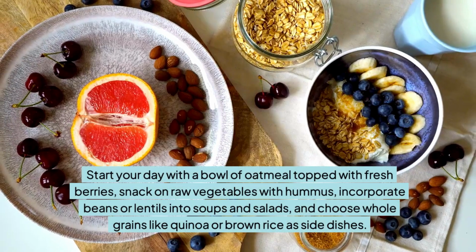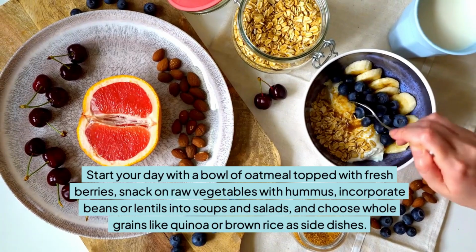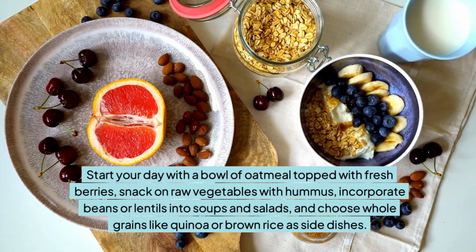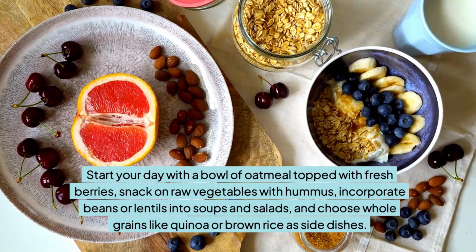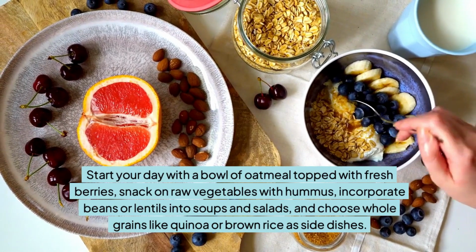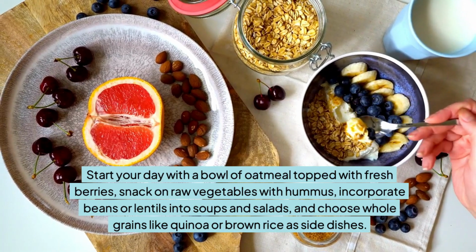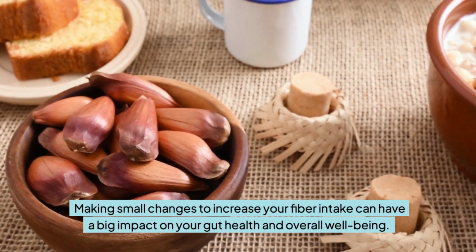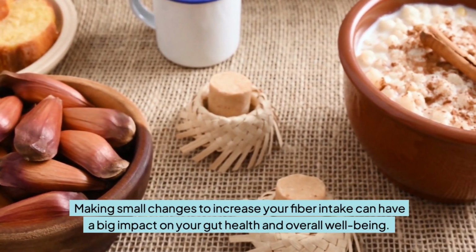Start your day with a bowl of oatmeal topped with fresh berries, snack on raw vegetables with hummus, incorporate beans or lentils into soups and salads, and choose whole grains like quinoa or brown rice as side dishes. Making small changes to increase your fiber intake can have a big impact on your gut health and overall well-being.